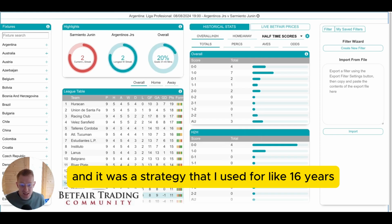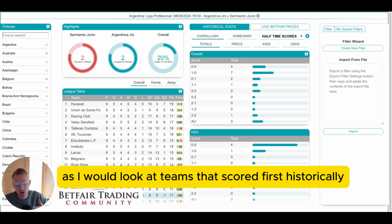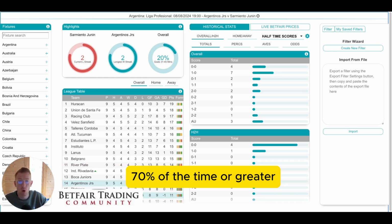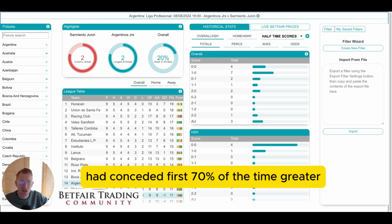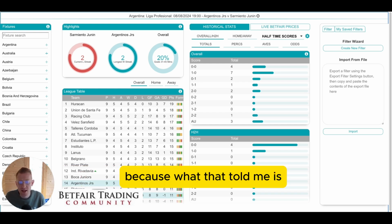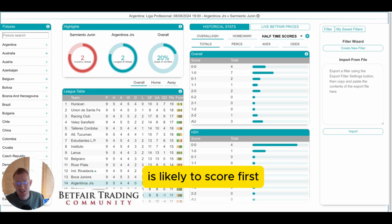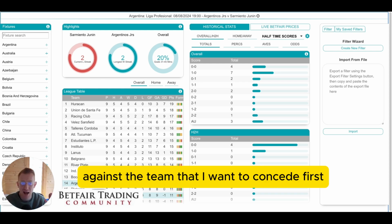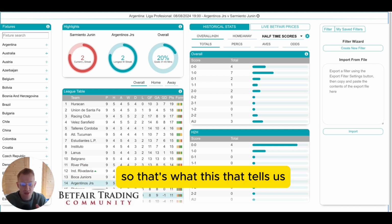Now, when I was doing lay the draw, a strategy I used for like 16 years, it worked really, really well. When I put this stat into those selections, it was a game changer, because I would look at teams that had scored first historically 70% of the time or greater, and I would check that the team they were playing had conceded first 70% of the time or greater. What that told me is that the team I want to score first is likely to score first against the team that I want to concede first, which is likely to concede first. So that's what this stat tells us.